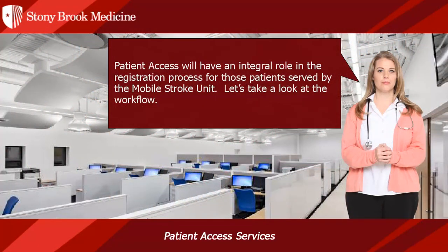Patient access will have an integral role in the registration process for those patients served by the mobile stroke unit. Let's take a look at the workflow.